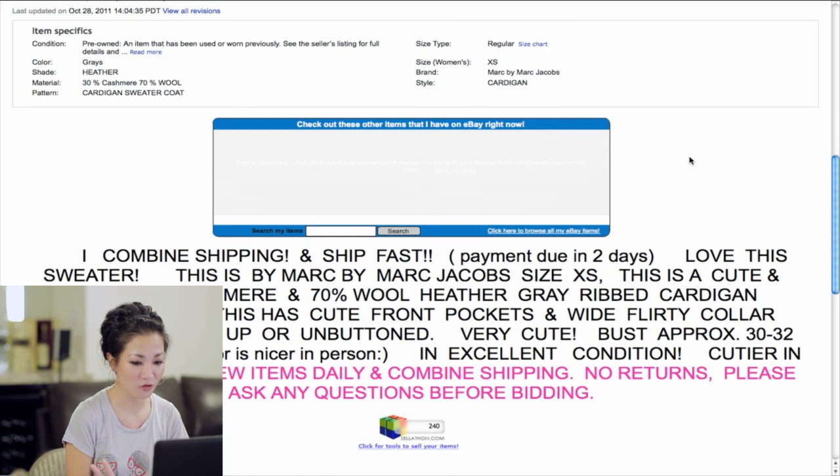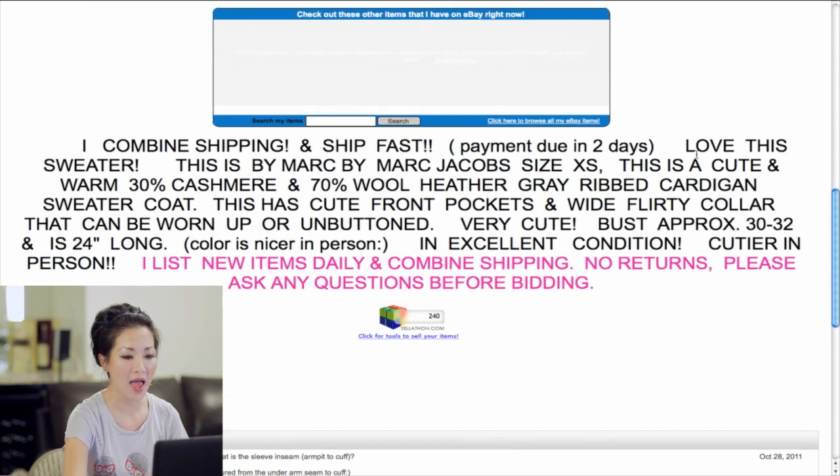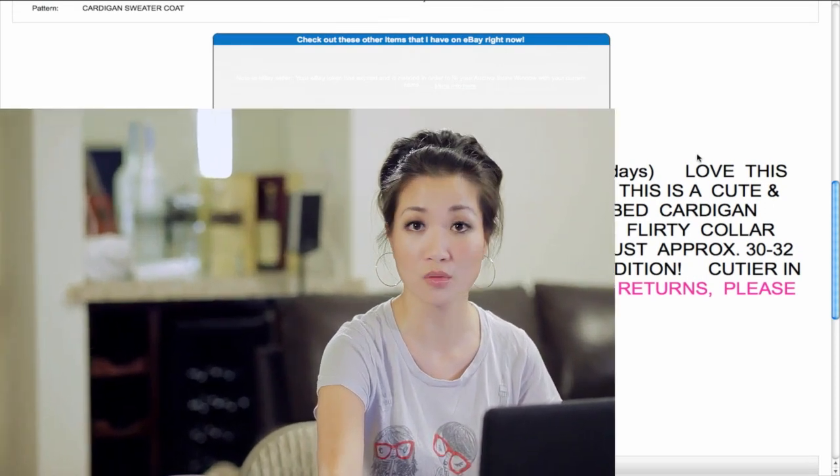So we read the description very carefully. This person says it's in excellent condition. Okay, great. And then what I do is I read everything, and if there's any missing information, I send a question to the seller right away.